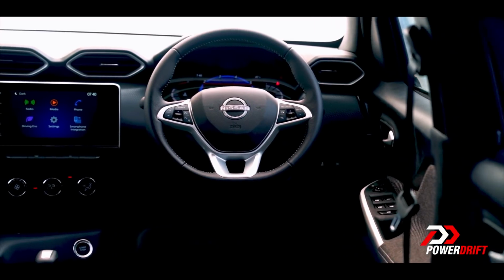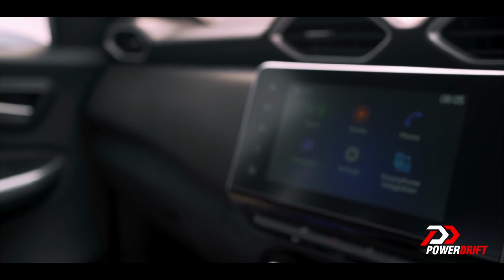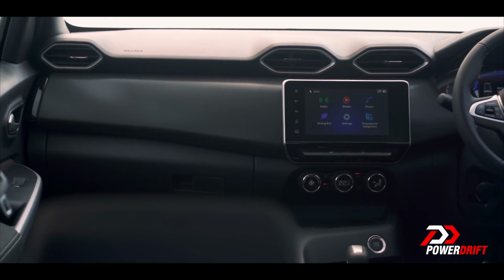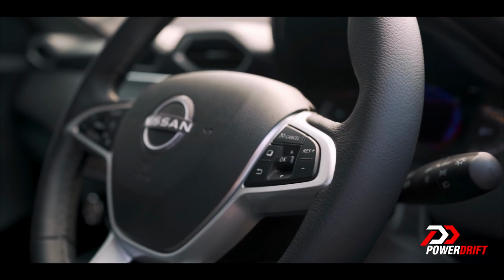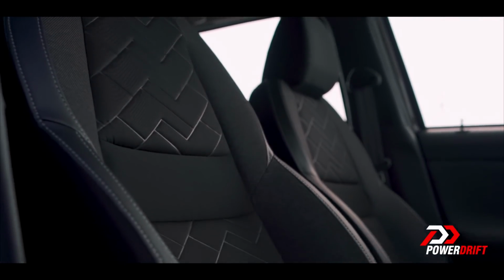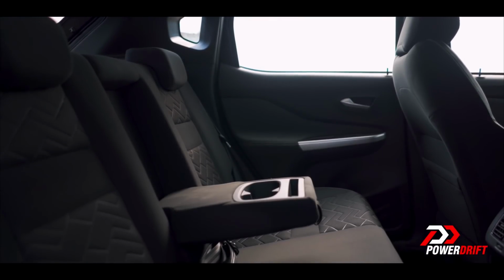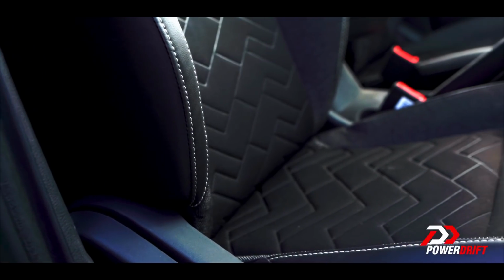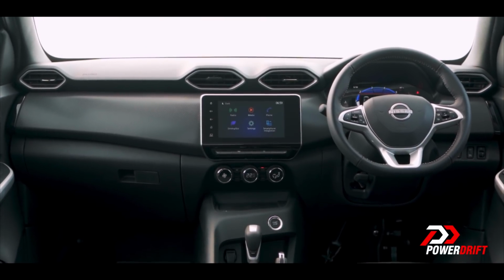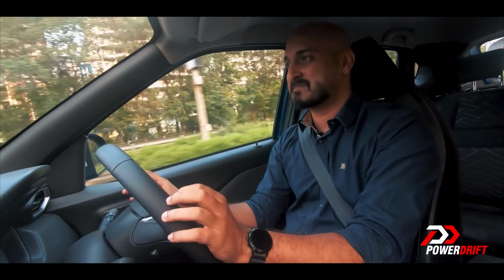The cabin, however, has some less than great bits that are not as easy to ignore. For instance, the plastic quality, it's a bit iffy. This dash over here with the soft touch is great, but the rest of it just feels not up to par. The seats, for instance, are quite supportive, but they're part fabric and part leatherette, and Nissan has done its bit to try and make it feel a bit more upmarket by giving some nice patterns on them. And honestly, just the decision to go with an all-black dash just makes the entire cabin feel a little bit too dreary.